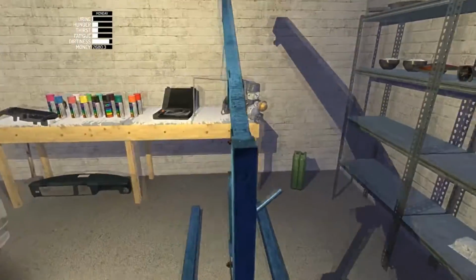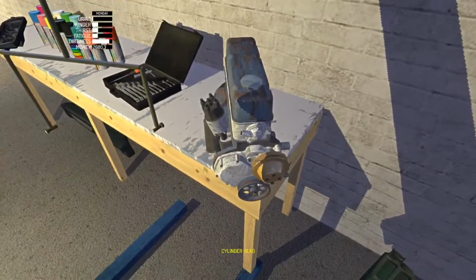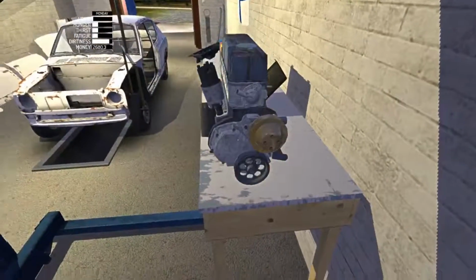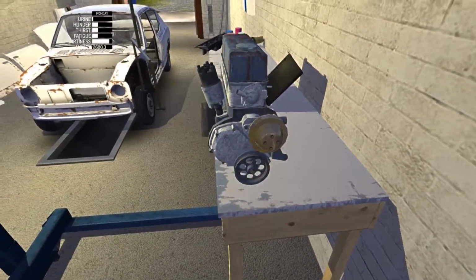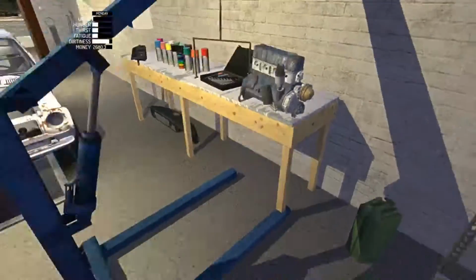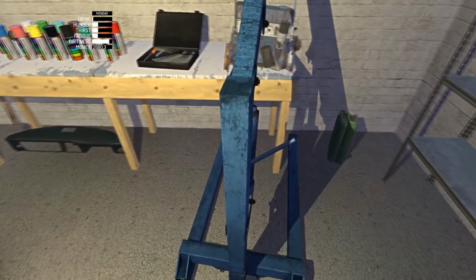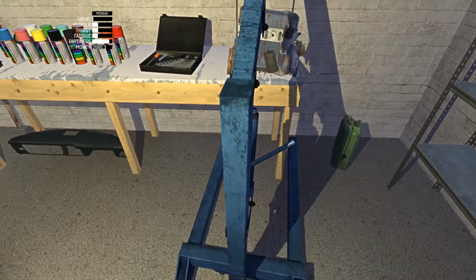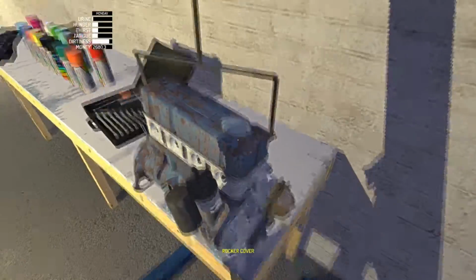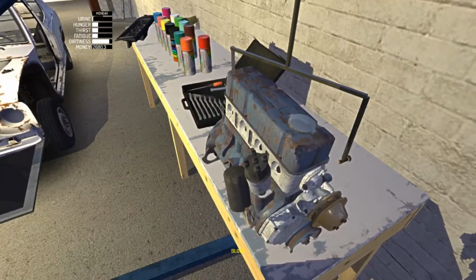So let's spin this around. Move it up to the table. Let's try and get this. I like how you can just pick it up and freely move it around without problem. Such realism. Okay, set it down there. You can basically pick up the engine as long as you're hovering over the engine block itself. Because you can't pick it up from anywhere else. But if you're looking at it and it says block, that's when you can pick it up.